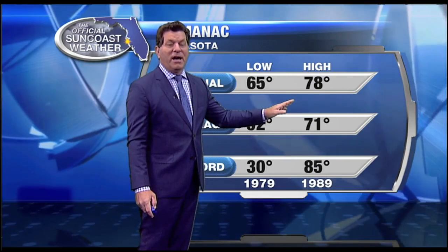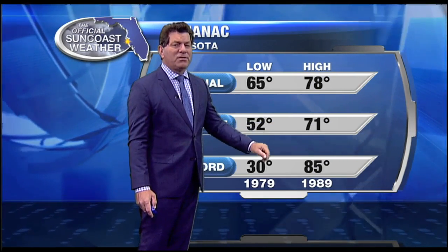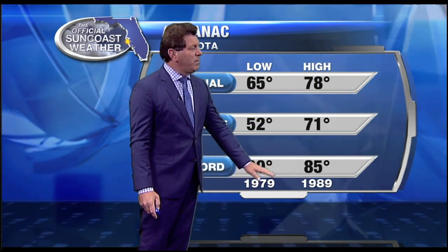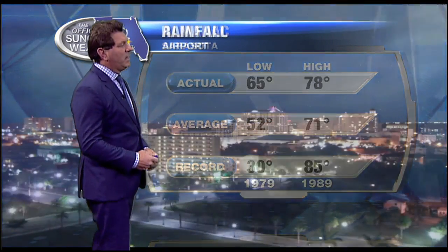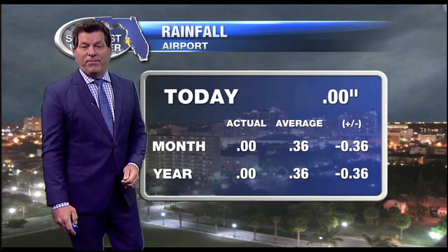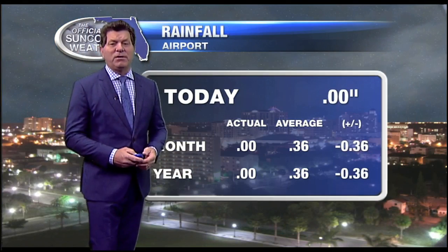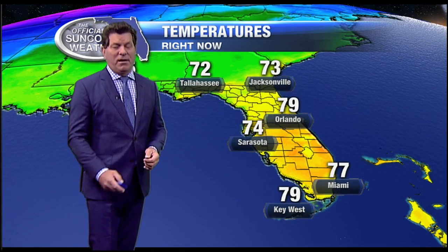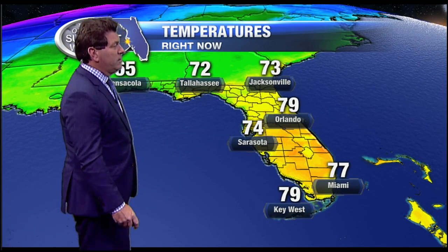78 degrees, the high today. That is pretty much well above average. We're going to see temperatures tomorrow in the mid-70s, but no record expected tomorrow. 85 the record today, set back in 1989. And no rainfall to report either. We could use some. It's been extremely dry. And by the way, this past December was the 5th warmest on record for the Sarasota-Bradenton Airport.